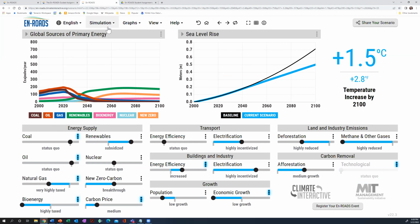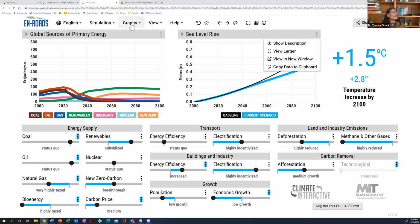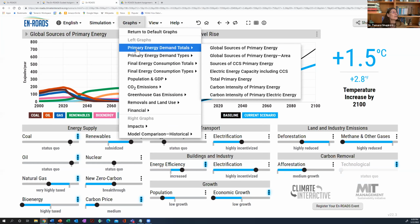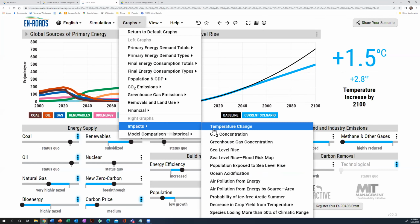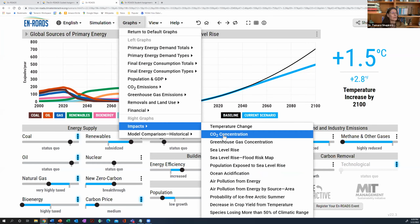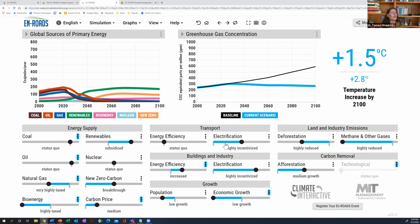In terms of, what was the first question you asked? Oh, I was asking whether the model considers COVID, like the pandemic, or wars. Let me show you. Let's change this back to green primary sources of energy. What was the impacts? I have to remember which graph it is. Carbon dioxide, greenhouse gas concentration.